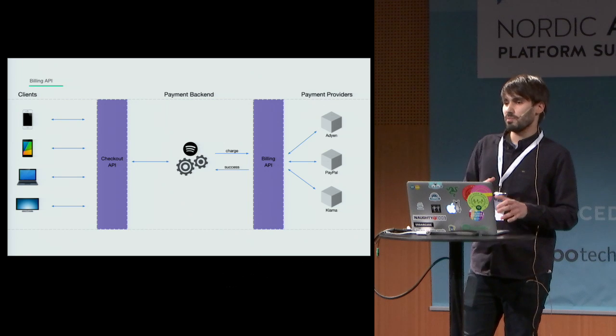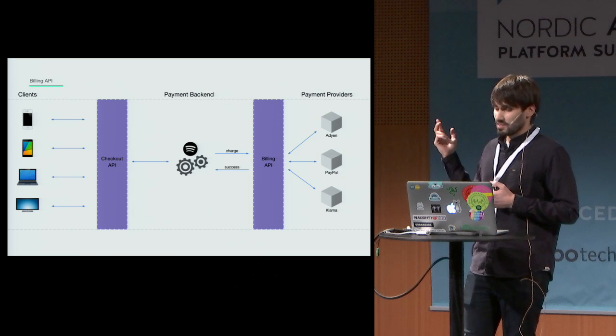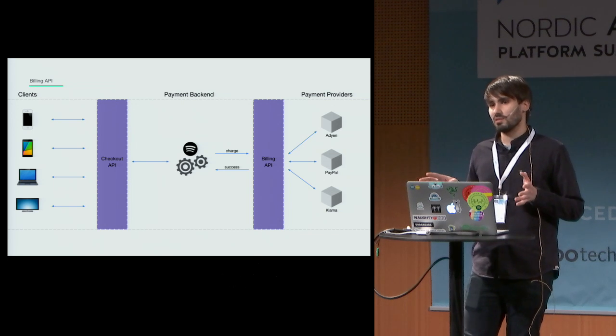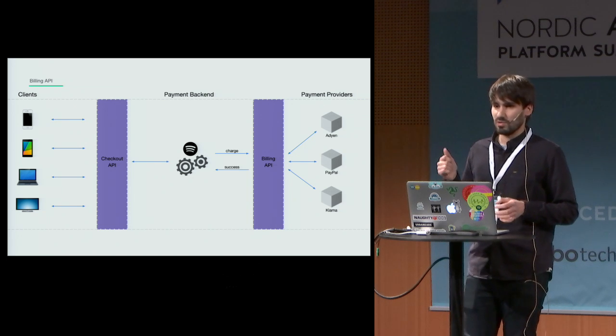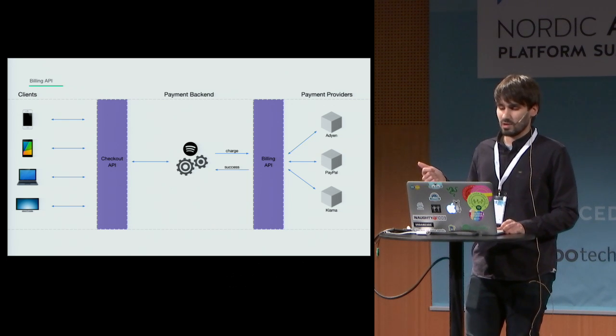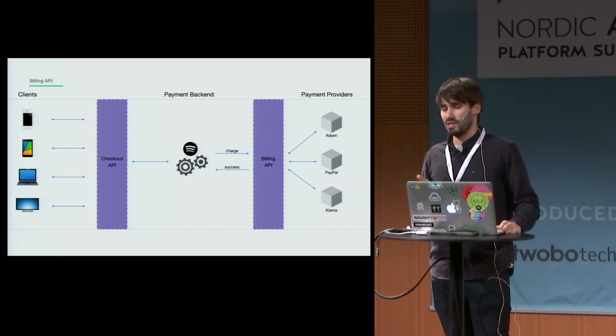It translates different implementations of providers into something that we can work with. Remember, we have 16 different providers. So to manage all that complexity, the billing API hides the details from the payment backend into the one single call we've previously talked about. Can I charge the user X amount of money? And one single response, yes or no.